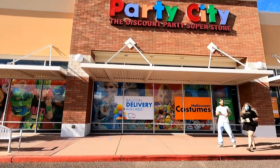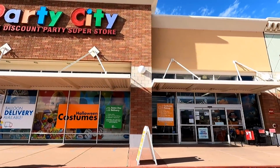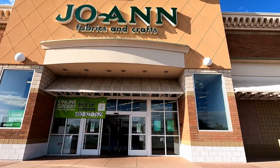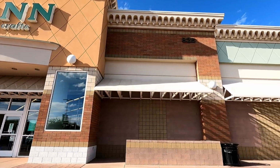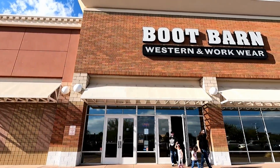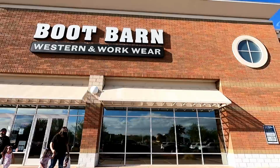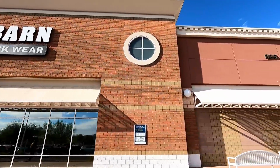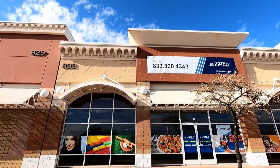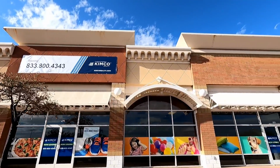But there's things like this, like Party City. That's a retailer that's been struggling. I don't know how much longer that's going to be there. I think it's pretty obvious when this place opened in 2007 that it was already too big and too much retail space for the area, and with the way that the retail climate is rapidly changing now, I think that's just going to become more obvious. I mean, here's another chunk of empty storefronts.